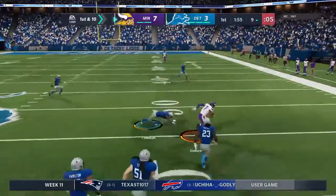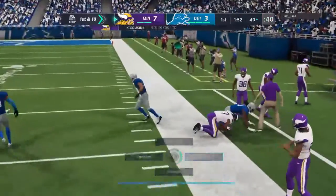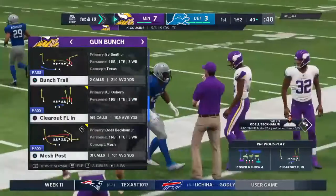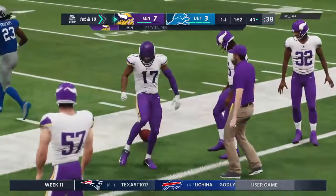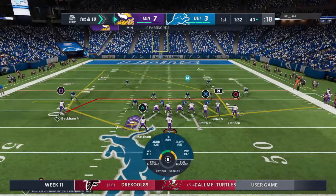Now a throw right side taken in here to start this drive. And he is finally out of bounds across midfield at the 40-yard line. It's a big one there for the Vikings. 51 yards.